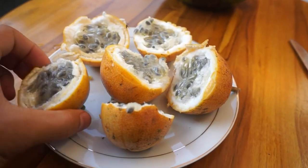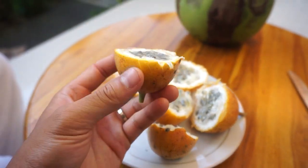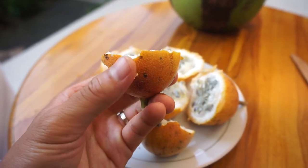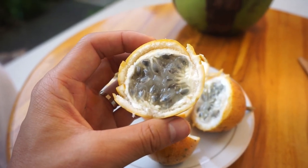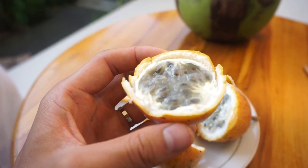We've cut up some of the passion fruit. It's very vibrant yellow on the outside. This is different from the variety that we used to have in Thailand, which was more of a maroonish, brownish color, or even in Vietnam. And then the inside is white, like a translucent white. You can see the seeds, they're black. It doesn't smell like the citrusy kind that we would get in Thailand. It's a little more mild.